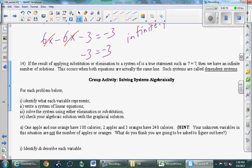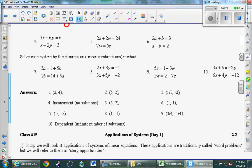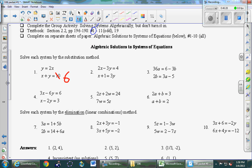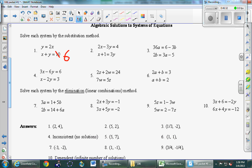Okay, so we're gonna do the group thing, but before we do, let me just jump to the homework real quick. Just jump to page 72 again. So we've seen two algebraic ways to solve systems of equations. Substitution and elimination. I'd like you to be good at both. I feel like it's within my rights to force you to use one method sometime and another method another time. So expect on the test that it'll say solve this using substitution, then solve this using elimination.